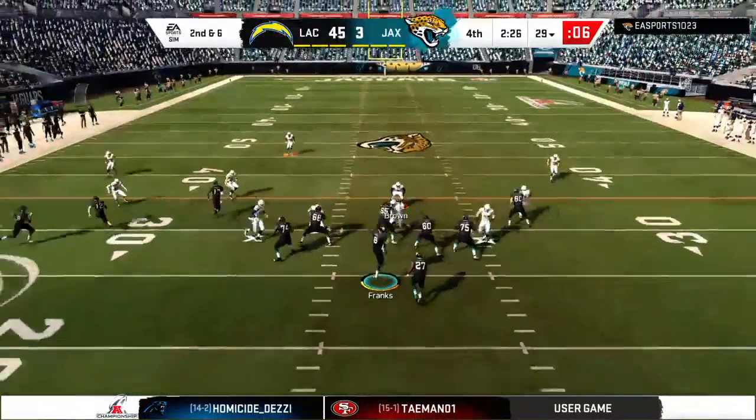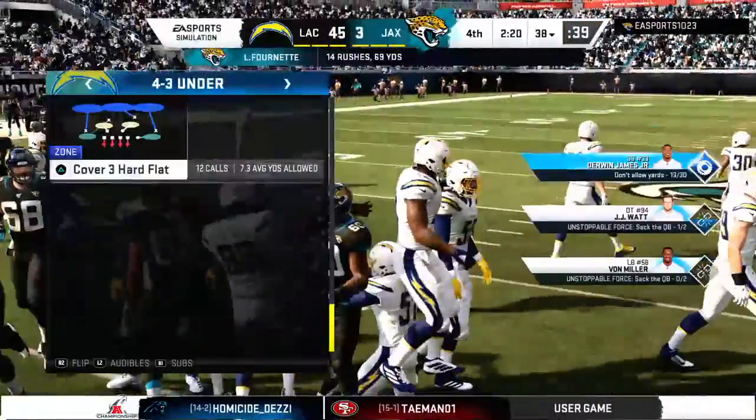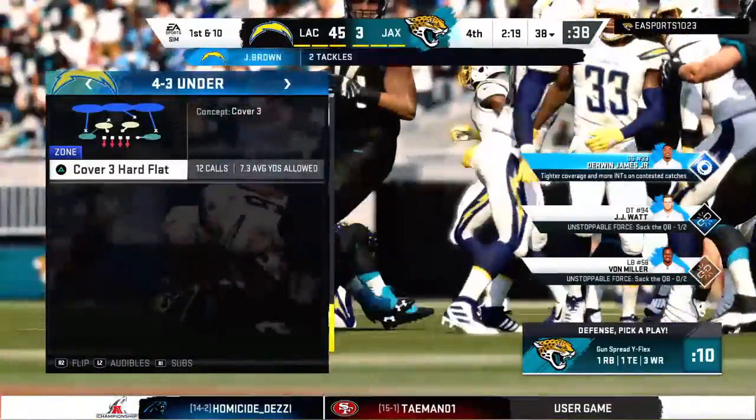All comes back to those defensive backs for the former DB, right? I don't know where that comes from. It just kind of emerges out of me for some reason. It's deep in there, right? 9 yards to pick up there, and it's a first down.